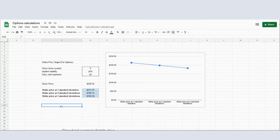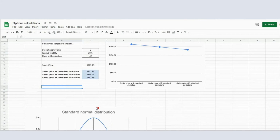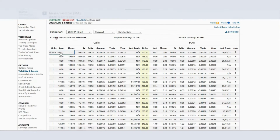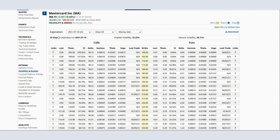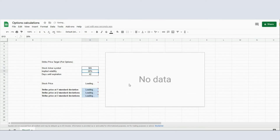So that's important to keep in mind, because if you choose a standard deviation that's too close to the mean, then you have a higher chance of getting it assigned, which is not the ideal situation. So in terms of this Mastercard options trade, I'm 42 days away from expiration, and the implied volatility is 23. So I'm going to go in here and punch in those values.